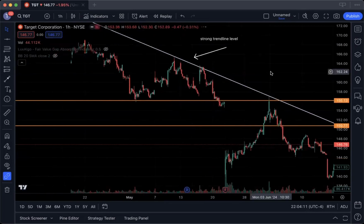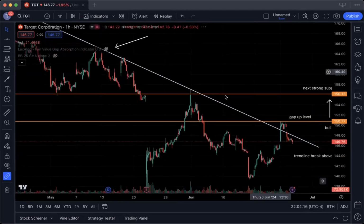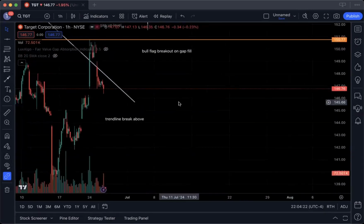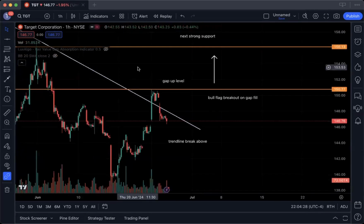Oops, scrolling over here. Consistent trend line taps, following a bull breakout right here at the trend line level, right? Bull breakout, trend line bounce, right underneath the resistance.